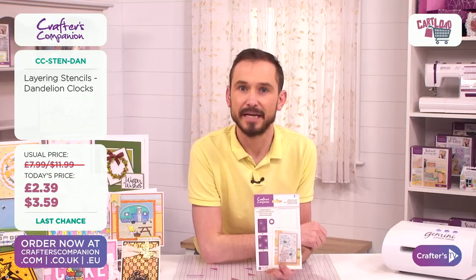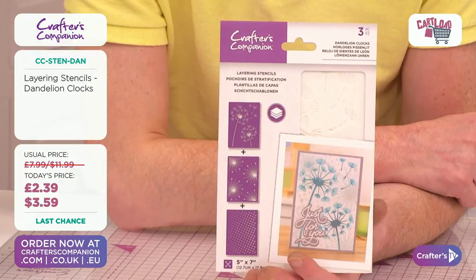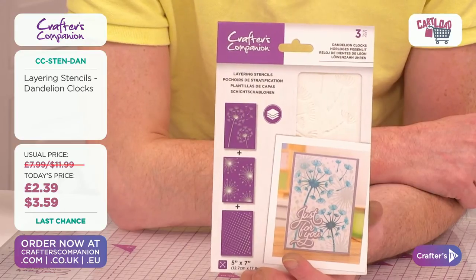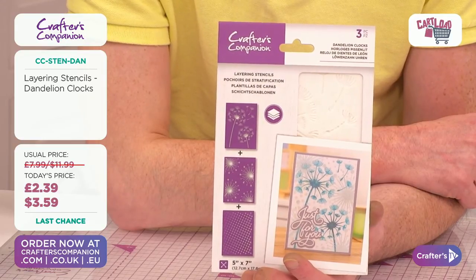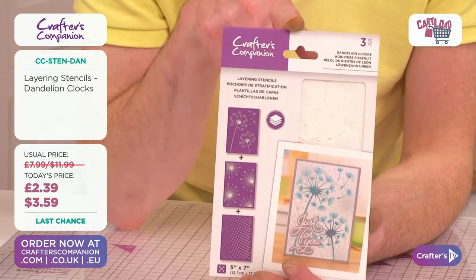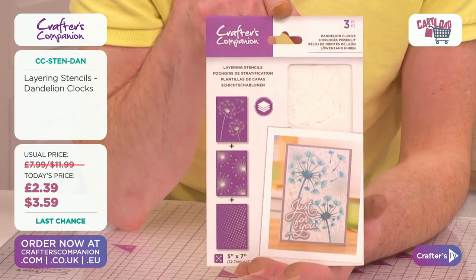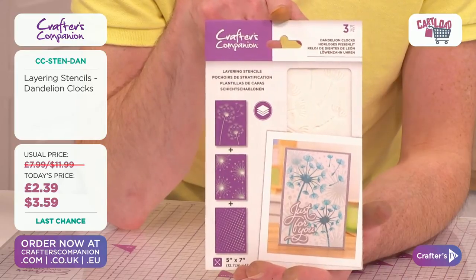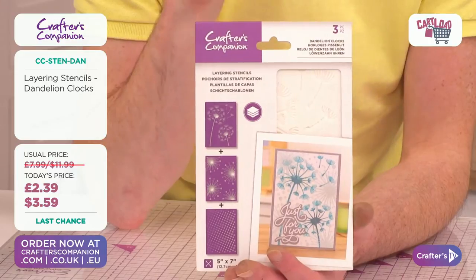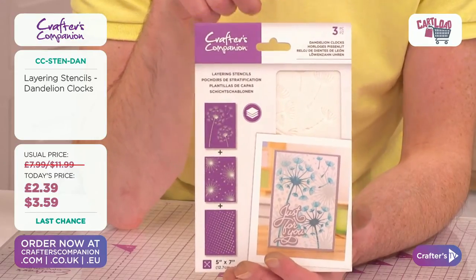Amazing. But here we go. Dandelion clocks that we can see here being the stencils. So this is where I just cannot get over that price, £2.39 or $3.59 here. So what you're getting within these, there's 60% have sold through when it comes to these ones already. Not surprised, well, kind of surprised they haven't gone even before then, because that is a phenomenal deal.